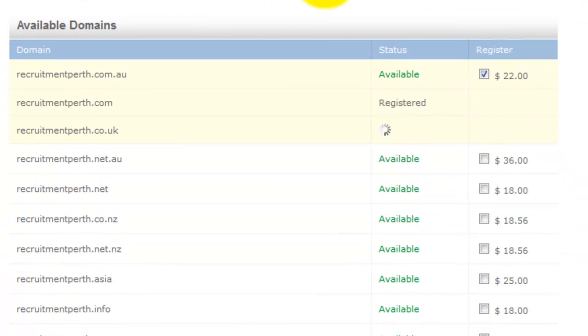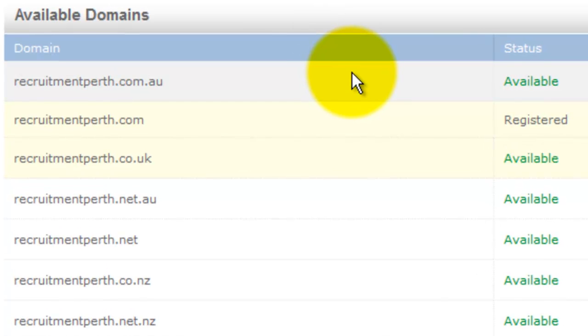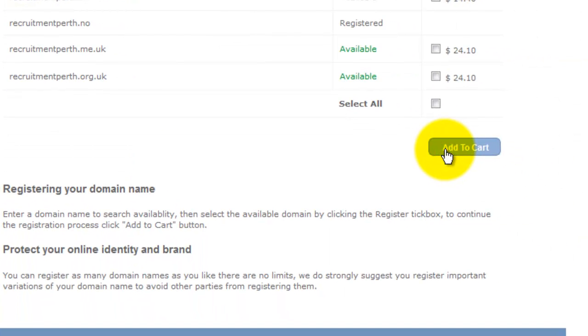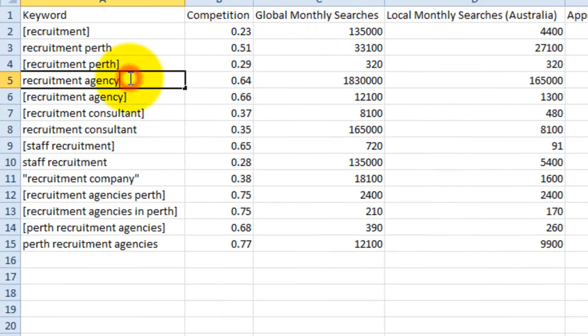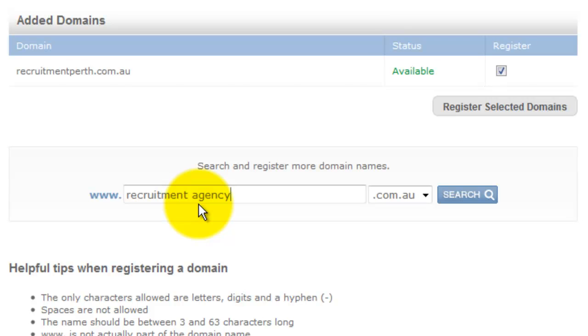I would imagine, oh my God, you are joking. Recruitment Perth is available. That is incredible. Okay, so we're going to go down and add that to our cart. That's a beautiful thing. Okay, and we're going to go on and continue searching through our keywords, seeing what is available. Now, recruitment agency is available.